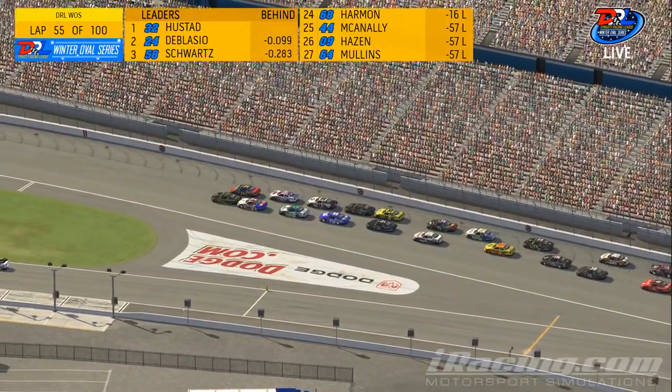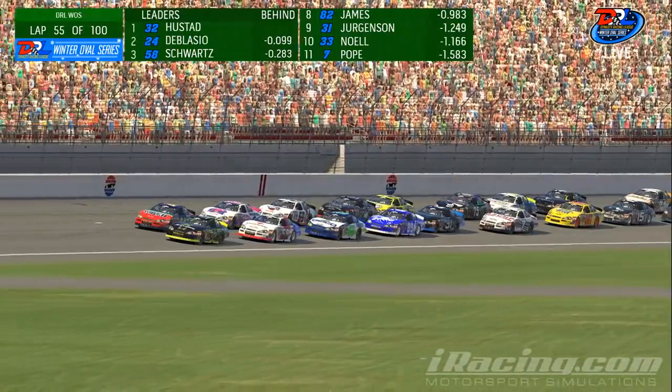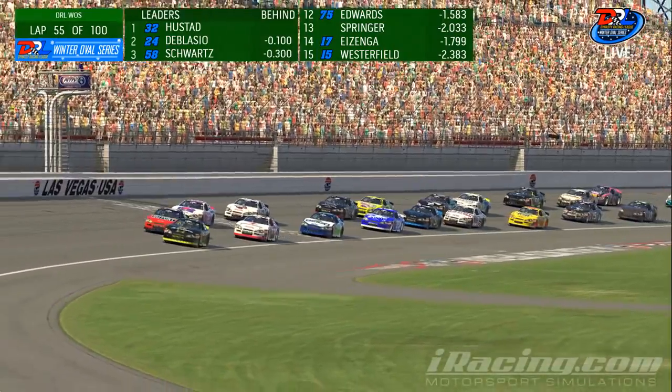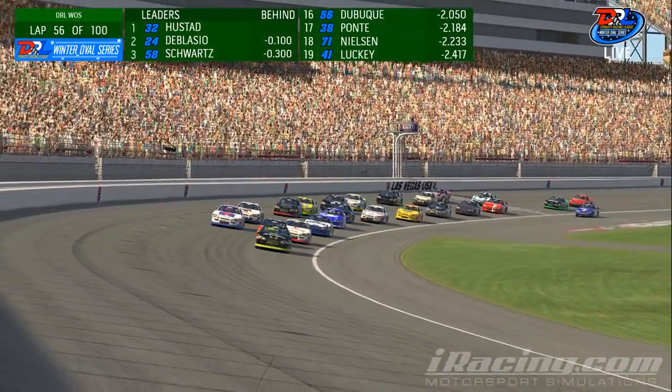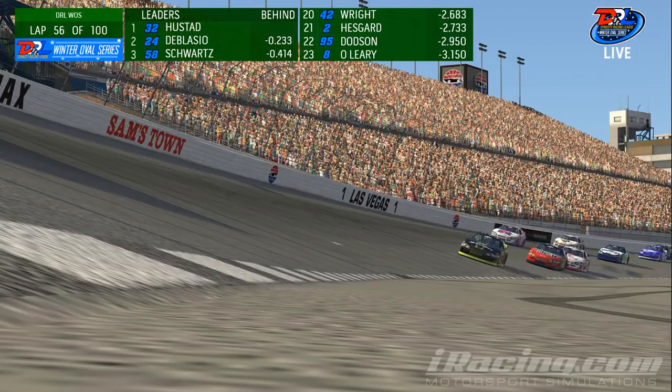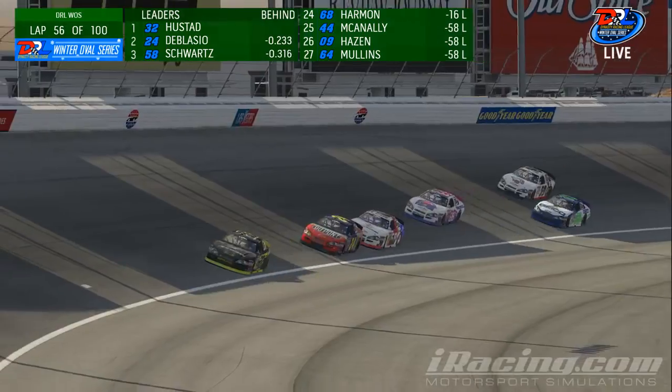Well, we are just about ready to go green here, and we'll see what the rest of this race has to offer as Wade Hustad brings them down real nice and slow, stacks them up just a bit, and the green flag is out. He will try to get that jump on Adam de Blasio, Jonathan Schwartz, Nicholas Lovell, and Steve Turner, back inside the top 5 for the first time in quite some time.